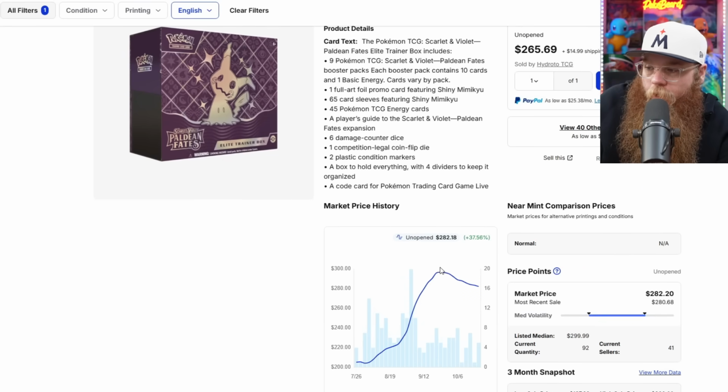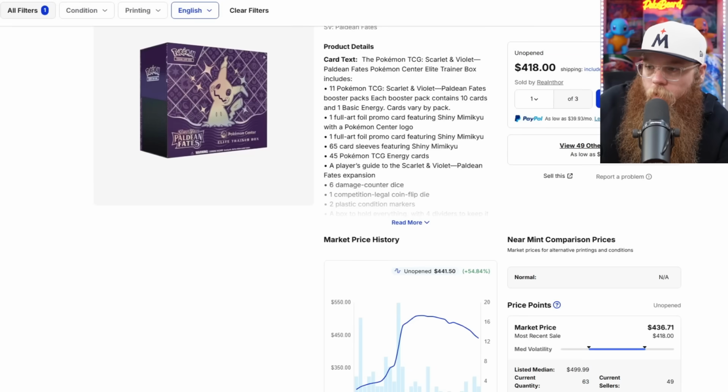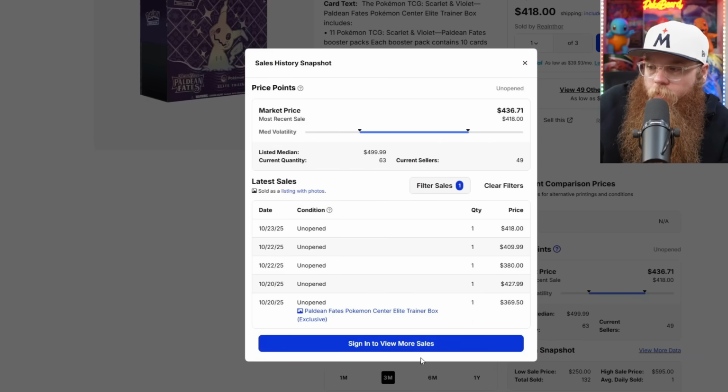So Paldean Fates was at $296. Now that's sold $280, $265, $260, $280. Next, we have the Paldean Fates Pokemon Center ETB. This was at $510. Now last sold $418, $410, $380, $427, and one with the picture at $369.